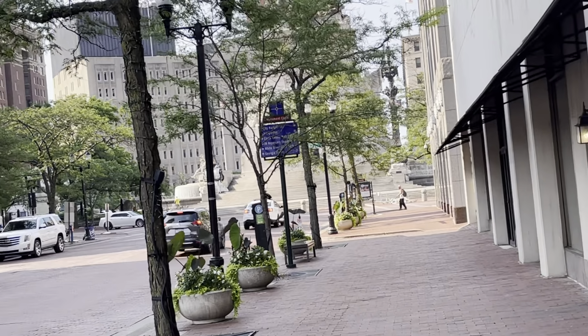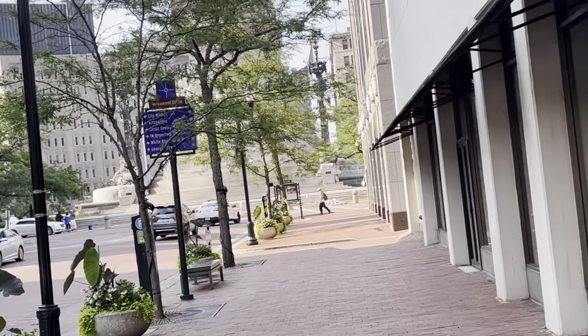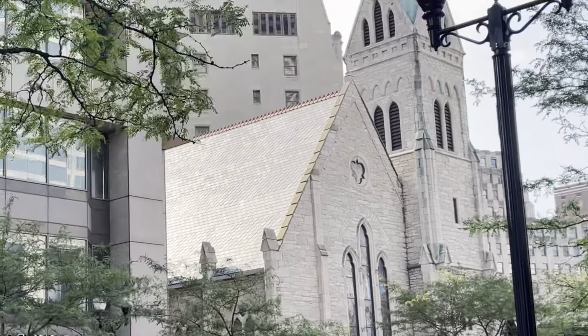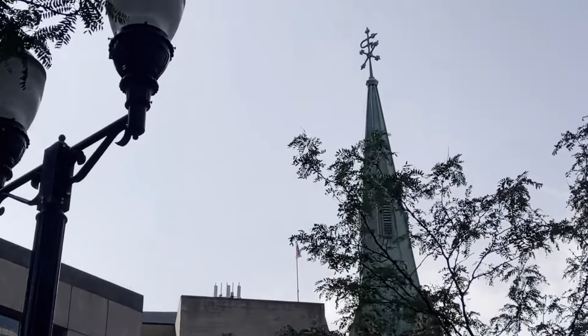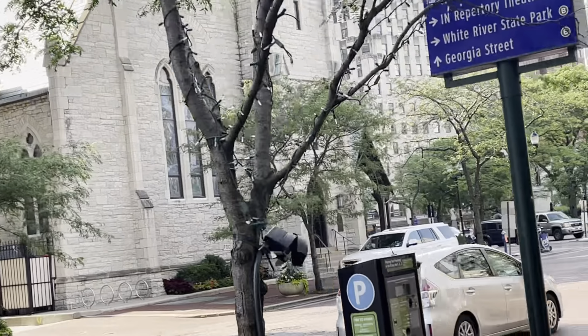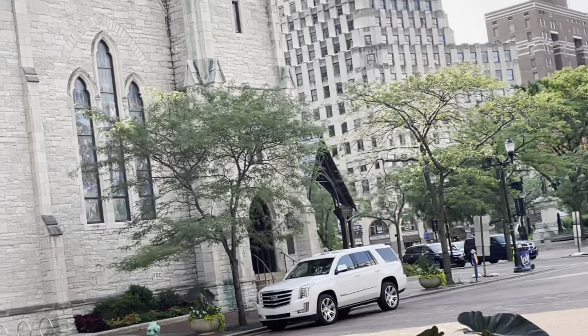You can probably hear, it is a Sunday, so there are church bells chiming. And one of the steeples, it's probably this church right here. It has a large steeple, pretty high, and the chimes or bells are tolling. Not sure what the name of the church is.